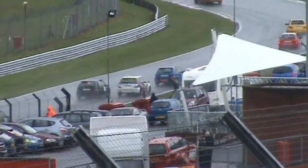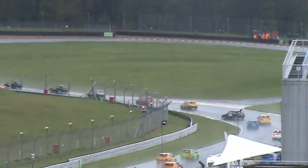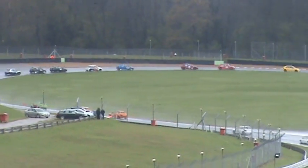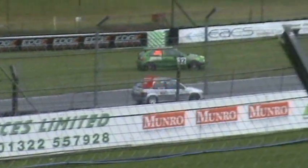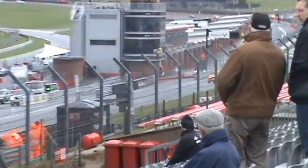So down to Clearways they go side by side. Is Digby up on the inside of Fulton-Jones? He can't get that one done. No, big sideways moment for Paul Jarvis. He corrects himself and continues. So Tibbs there just ahead of Hagan and Harris. Then Fulton-Jones chasing after Bell. We've had a spinner down the bottom here. That's Neil Trotter in the MG that has spun it.